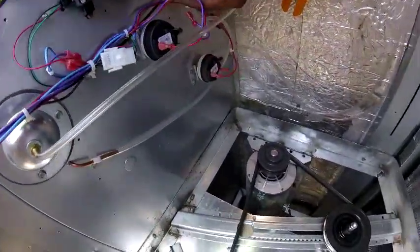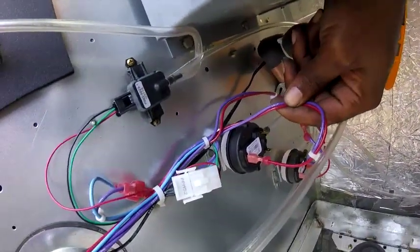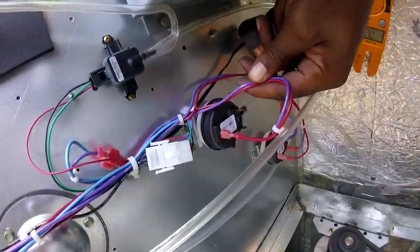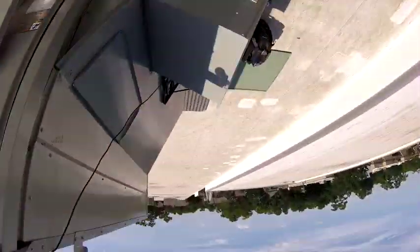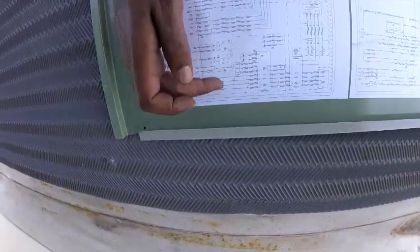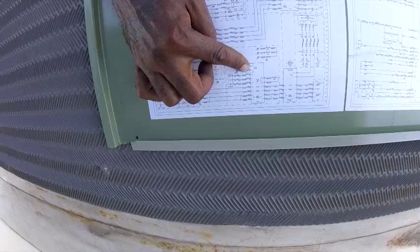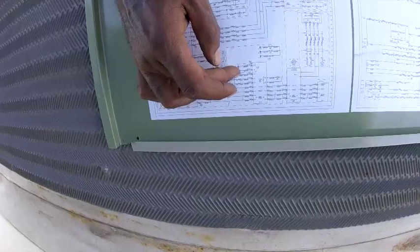Let's see if I can find this wire right here. Looks like a 101C. 101C. It all should be hooked up to that 101C. I don't see that 101C right there.